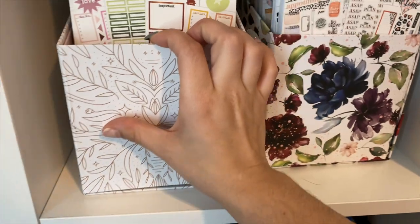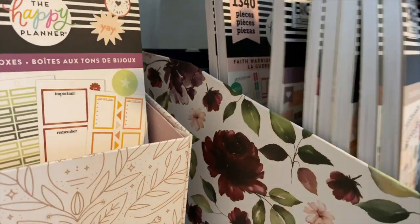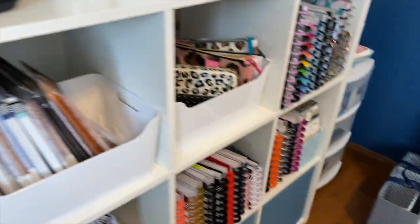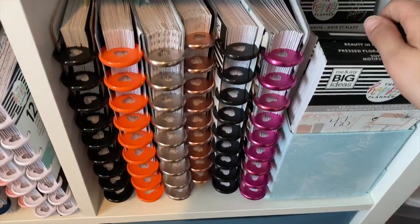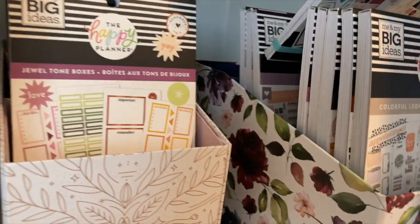I'm honestly considering taking all of my sticker books and reorganizing everything, but the task itself sounds a little daunting, so I haven't done it yet. But I'm curious. Tell me how you organize your stickers. Give me some ideas. And then if I do end up reorganizing them, I will make a video and I'll share with you guys how I'm doing it.